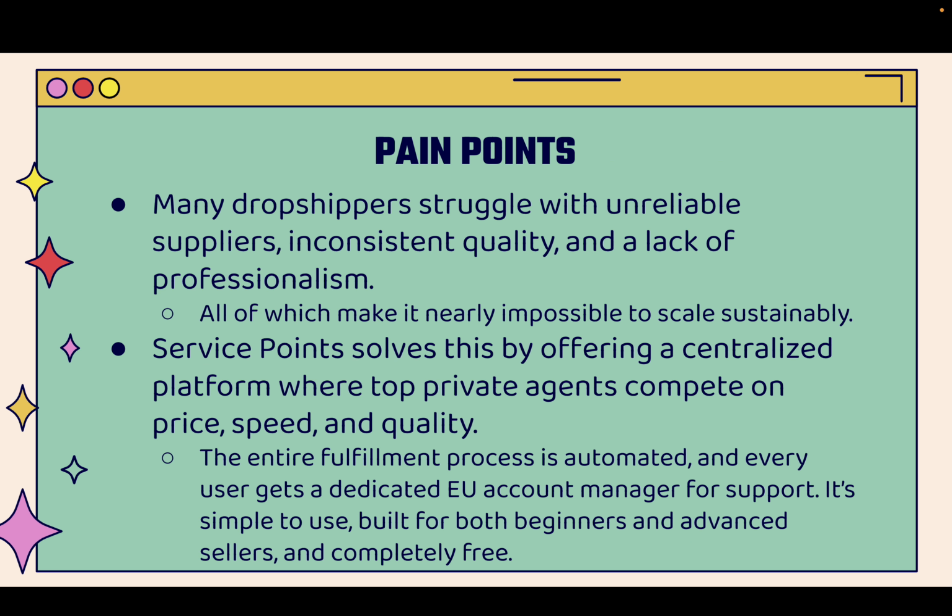Now, if you do this, you might run into some pain points. There are so many different dropshipping suppliers out there and so many different dropshipping stores that struggle because they pick the wrong supplier. They get inconsistent quality, a lack of professionalism, no chance to scale, no chance to be a long-term sustainable business if you pick the wrong partner. And that's why you need to pick Service Points.